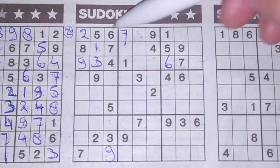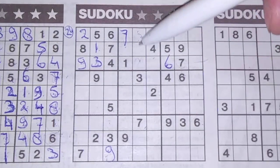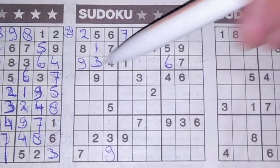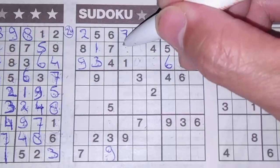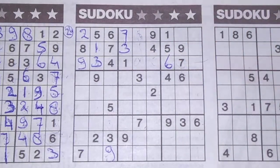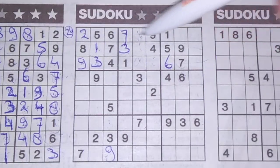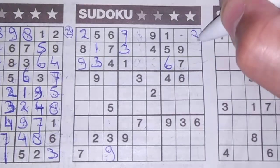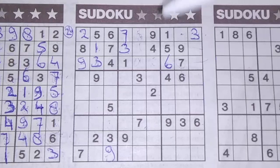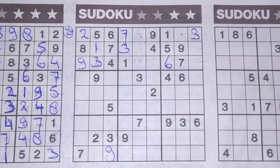5 missing numbers in this big square. One of the missing numbers is 3. We see here 3, so no 3 in these 3 boxes. There are 3, no 3 in those 2 boxes. So one box left for the 3, it should be there. 3 in this row, 3 in the second row. So in the first row, the only 2 places for the 3 are here or there. We see here 3, no 3 there. 3 should be there. Then I cannot continue with the 3.